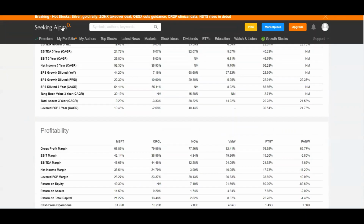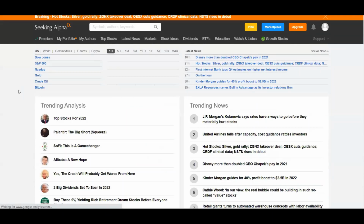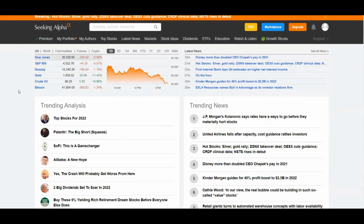Now let's talk about the qualitative side. We looked at the quantitative side, and everything checked out. Microsoft is a solid company, solid dividend growth company, solid company in general. So let's look at the qualitative side. What does Microsoft do?